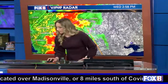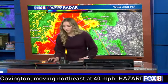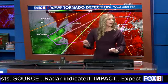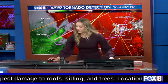We're seeing this very strong thunderstorm. There is a severe thunderstorm warning, but there's also a tornado warning along with that within this storm. So we're going to look at that rotation. You can really see that couplet there. TDS on that warning. Okay, so we do have a tornado debris signature here. So we'll actually take a look.